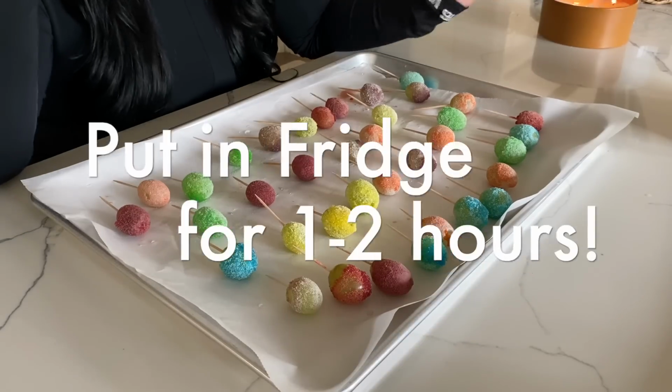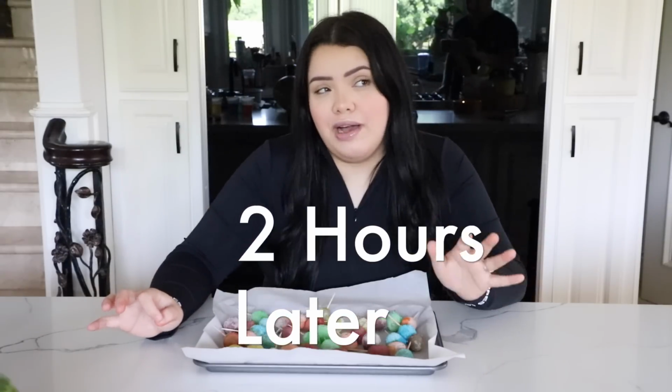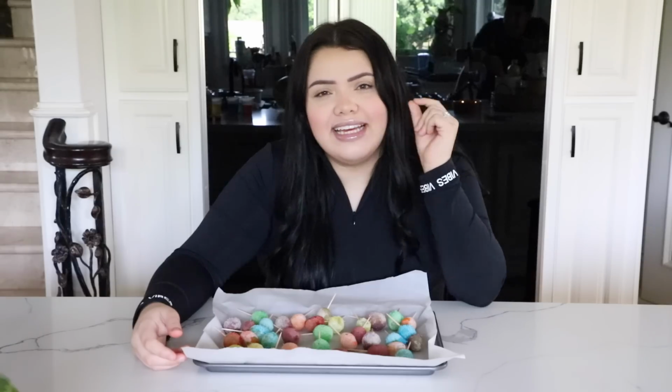Now you just have to put them in the fridge for 1 to 2 hours, and that's it. Okay, it's been a good 2 hours. They actually don't taste like Jello. What do they taste like? They taste like candy. It gives it like a little sour taste.